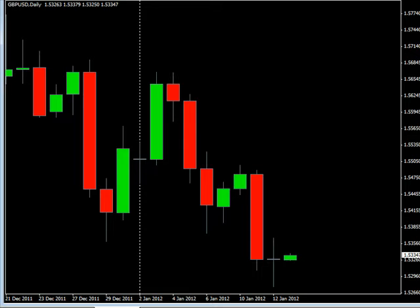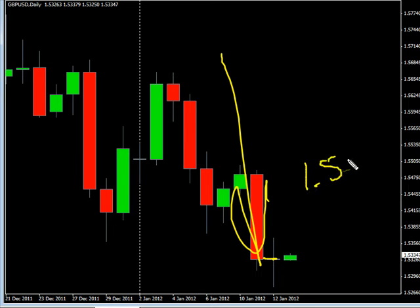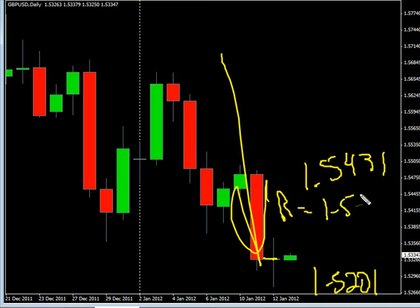Now the pound US dollar pair, this pair closed up but just by 1 or 2 pips, looking for it to move to the downside. Potentially, though, going as high on a reversal up to 154.31, possibly as low as 152.01. Look for some resistance around 153.75 and look for some support around 152.75.